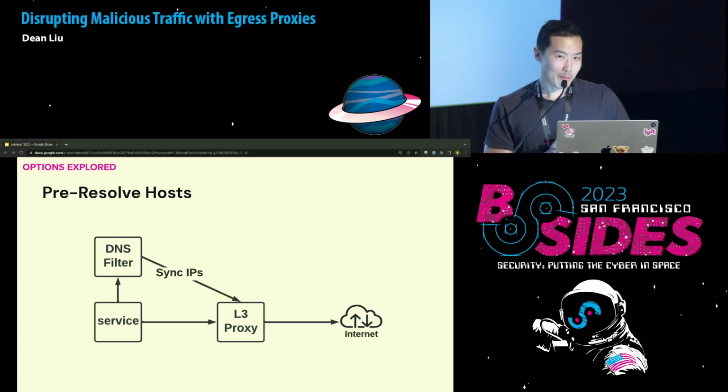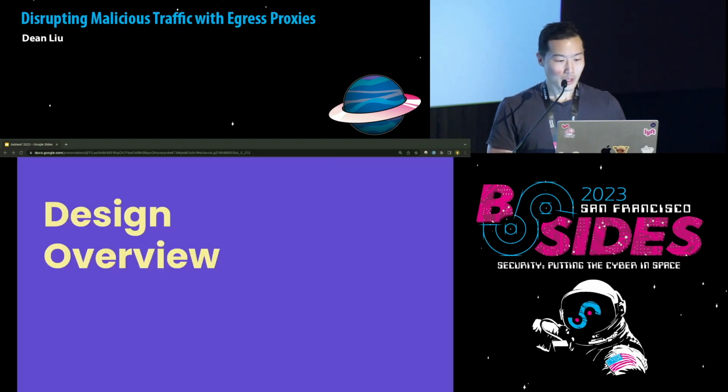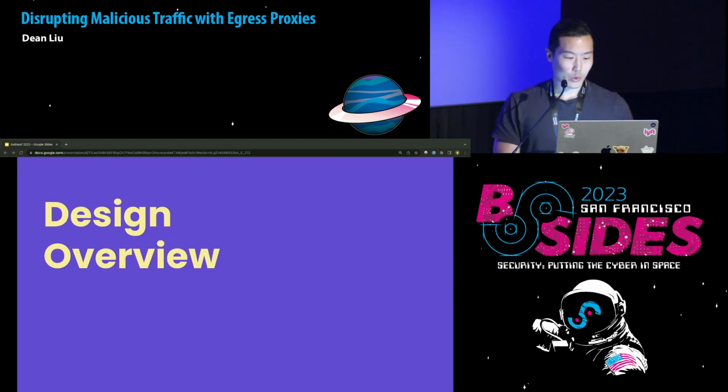I think this actually might work out in theory. I'm just not sure if it's really practical at scale. So we were actually really close to going down this route, but ultimately decided not to. It just felt pretty yucky, like really messy. So now let's talk about what we did ultimately decide to do.